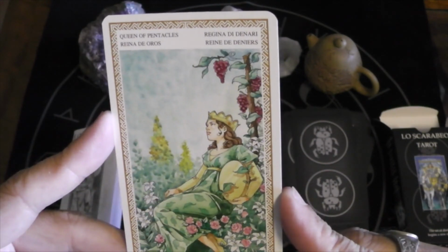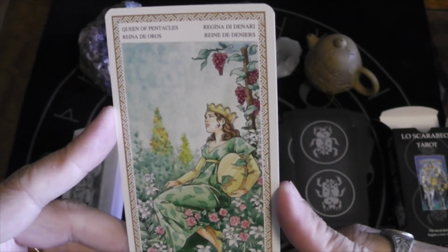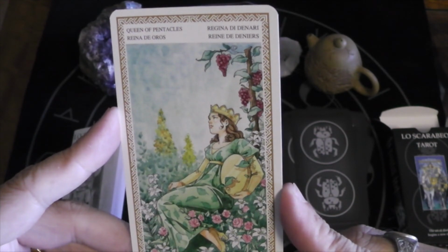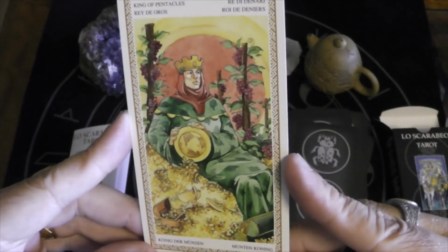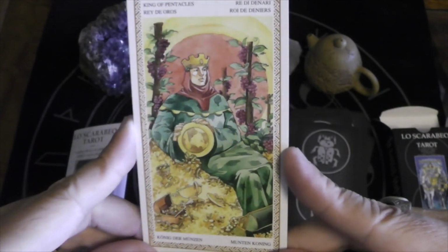And here you got the Queen of Pentacles. Lilies and roses. I love that little touch with the lilies and roses. And the King holding the world in his hands.